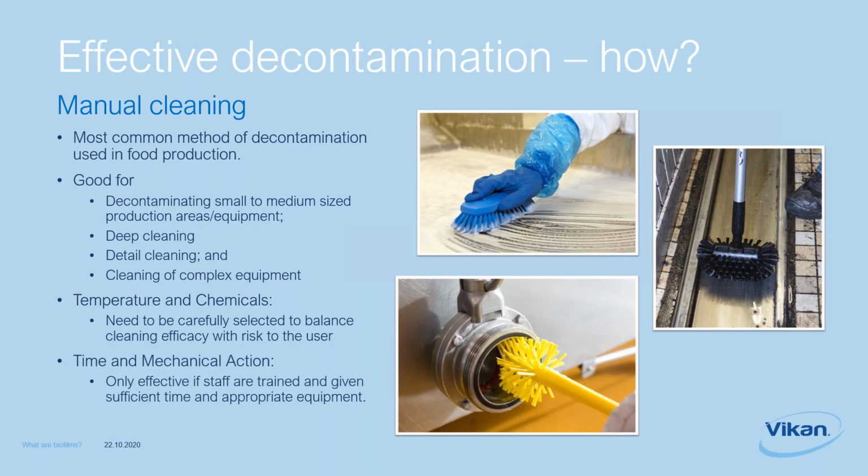But the most important factor for manual cleaning is really the time and the mechanical action. So it's only really effective if the staff are trained and given sufficient time and appropriate equipment to conduct the cleaning effectively. Fortunately, the other thing that's great about manual cleaning is that you can use it for wet or dry cleaning.